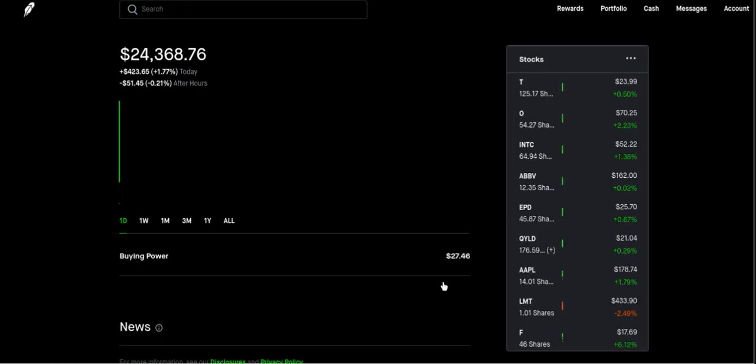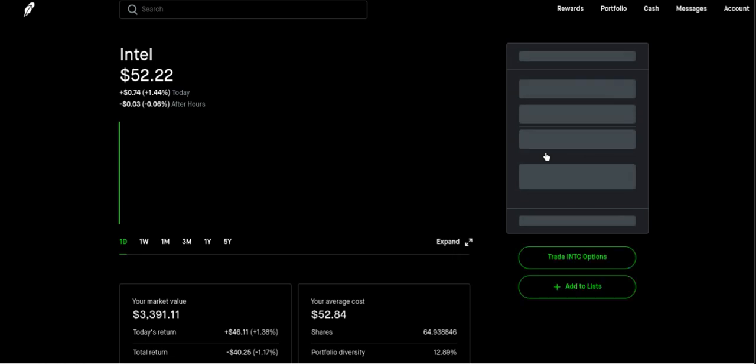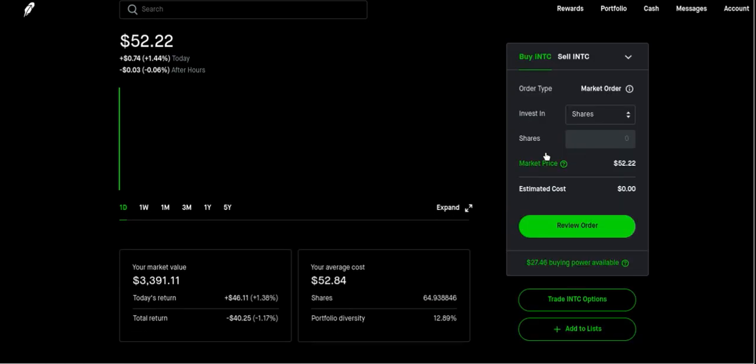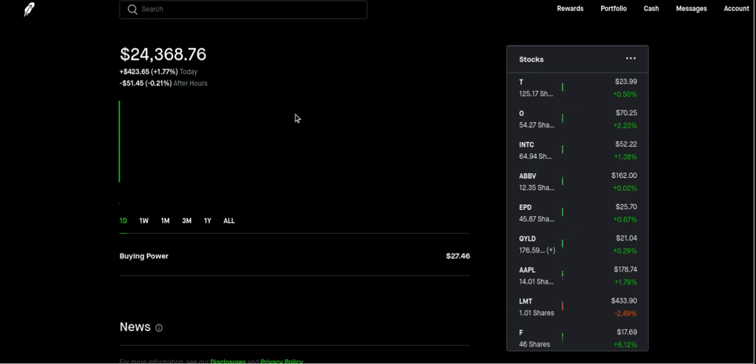And our third one up, we have Intel. Ticker symbol is INTC. This one has been rallying as of late, sitting at $52.22. I own just about 65 shares at $52.84 average cost. It is about 13% of my portfolio, and I am down a little more than 1% on the position. Intel, I will continue to add. Right now, I am adding to more of my smaller positions, so I have been taking a little bit of a stop on Intel just to take advantage of the prices in other plays right now.